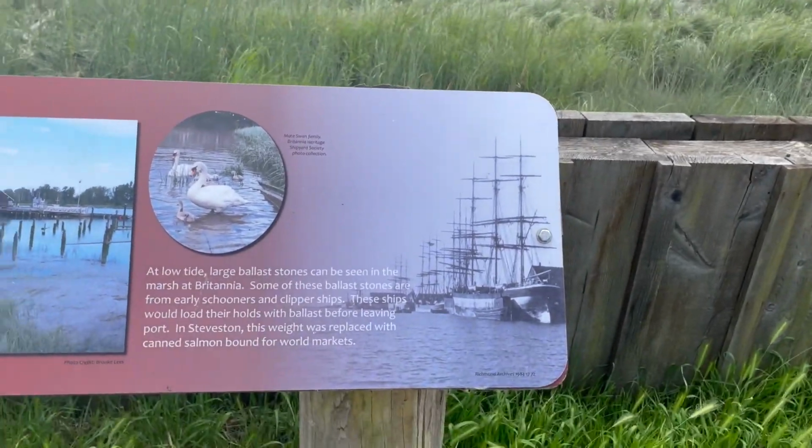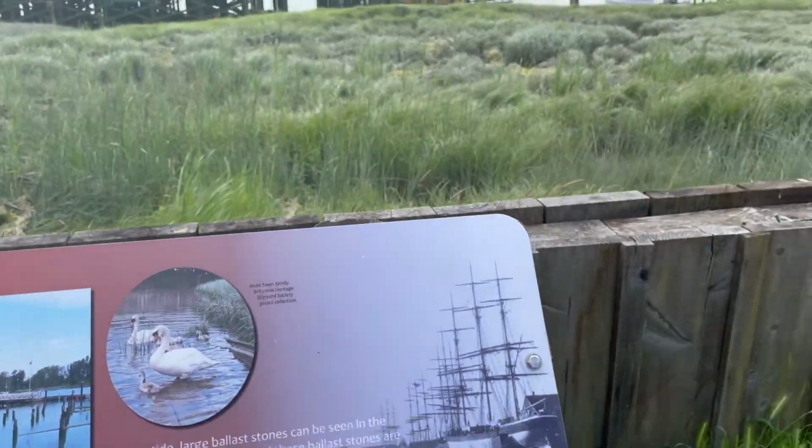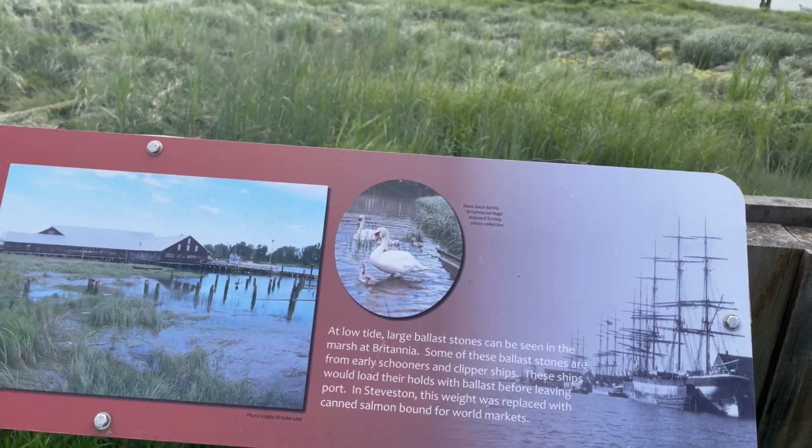I just want to say that sometimes there are swans here. One time when I was young, when I went to Steveston, I was stretching my hands and the swan just swam over and tried to bite my hand, thinking it was food. And then the dog was sitting on the edge of the pier, and the swan tried to bite the dog's tail, and then I had to warn the owner. Swans, they just want to taste everything.